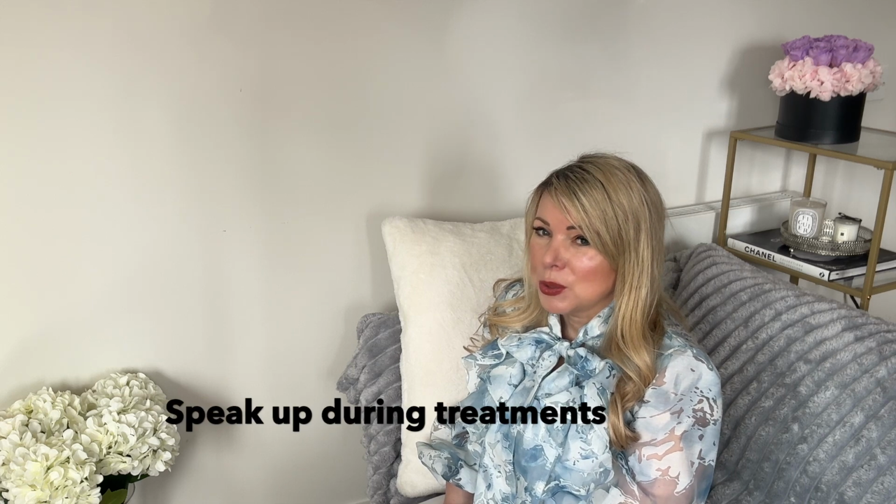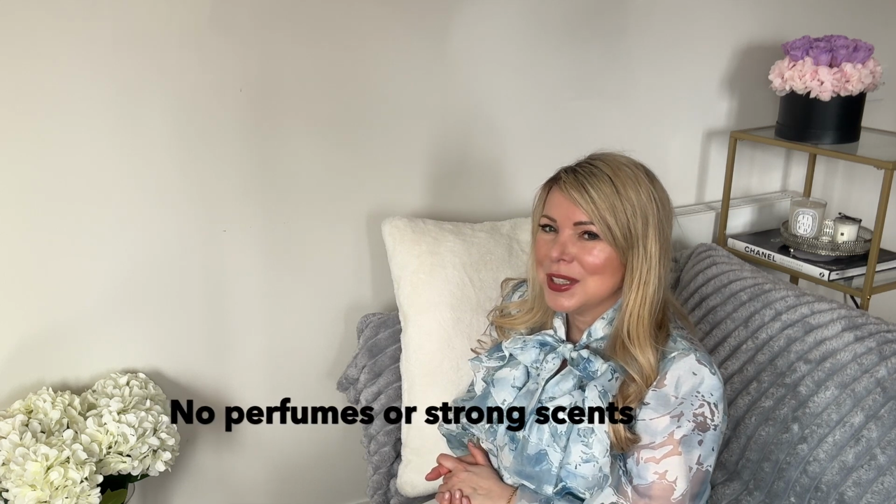Speak up during treatments. If something feels too warm, too cold, or if the pressure is too much, say something. Therapists appreciate the feedback, and your comfort matters. No perfumes or strong scents. Spas are scent-sensitive environments. Skip perfume for the day. Your treatment oils will do the job beautifully instead.